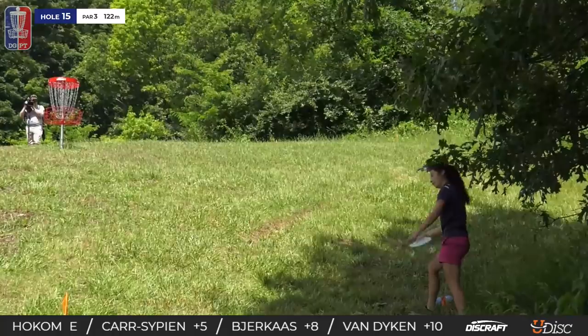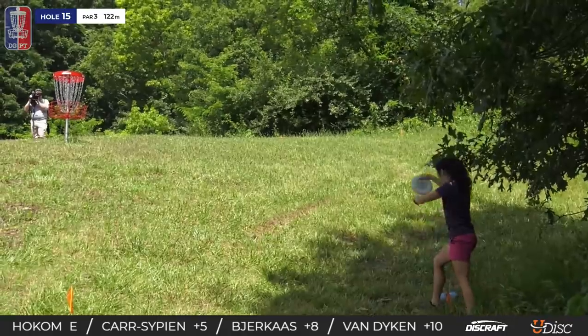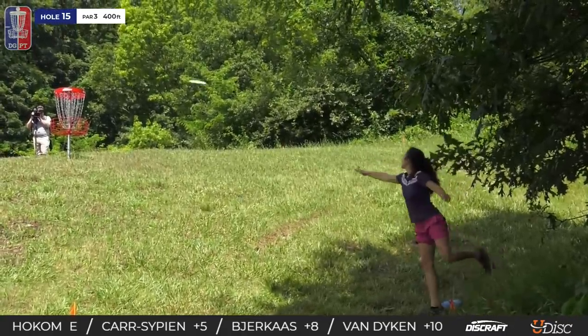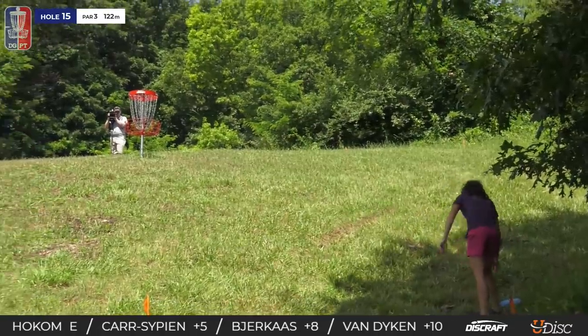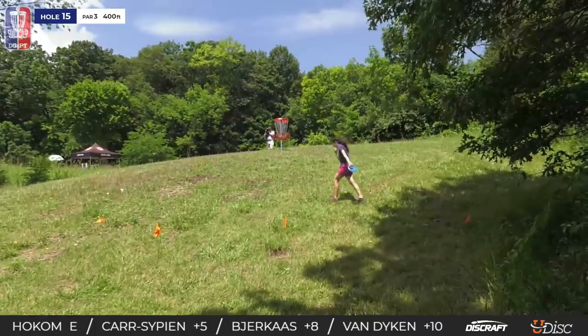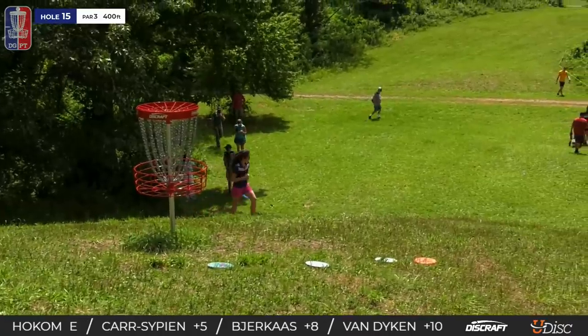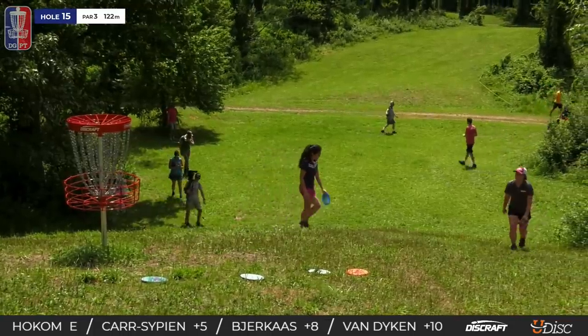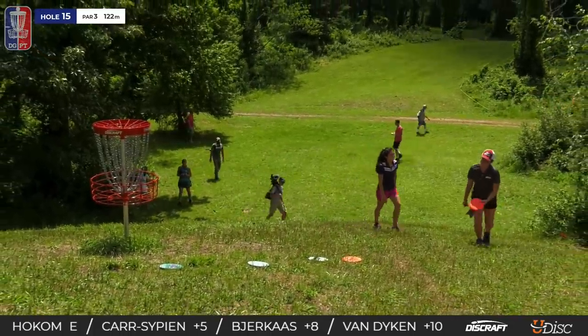Let's get some birds here. Yes. She's got this. Come on. And just leaves it a little bit short. See, you make the green, and then you have this straight uphill putt that plays as 40 feet. It's just, they're not getting any breaks.